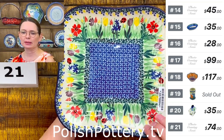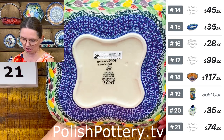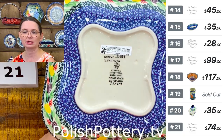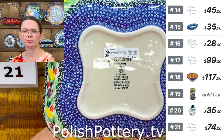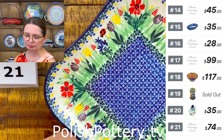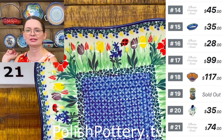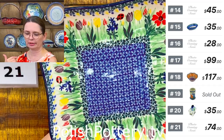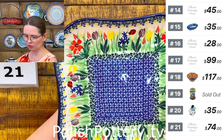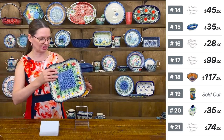$74, Ceramika Artystyczna number 21 was designed by Miss Krystyna Dacyszyn, and this is Unicat 3787. The part of the numbers is covered with this sticker, but yeah, it is 3787 with the ladybug tulips pattern. So we have cute ladybugs and tulips, red, yellow, and well, plum color. Oh, and a few, 1, 2, 3, 4 cobalt little flowers. So that's number 21.